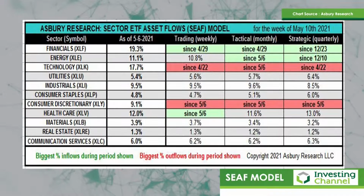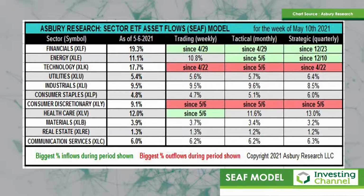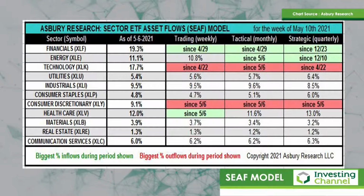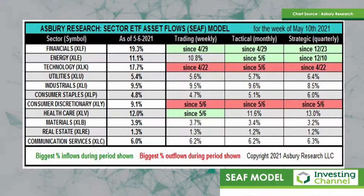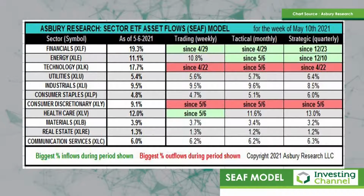Right now, financials have been in favor in terms of asset flows. They've been in favor now since the middle of November. They've done quite well. The XLF, which is the sector SPDR for financials, is up 40% since November the 12th, and it has outperformed the S&P 500 by 18%. The other one that's coming into favor here of just the past couple of weeks is energy. So we are currently overweight the financials and energy markets.